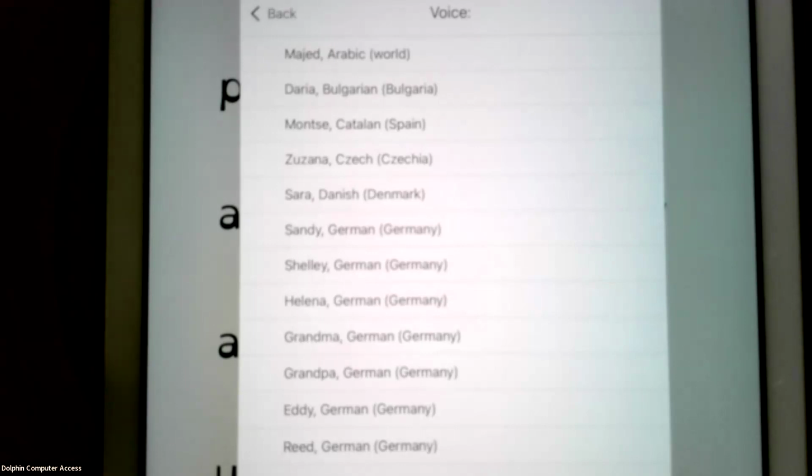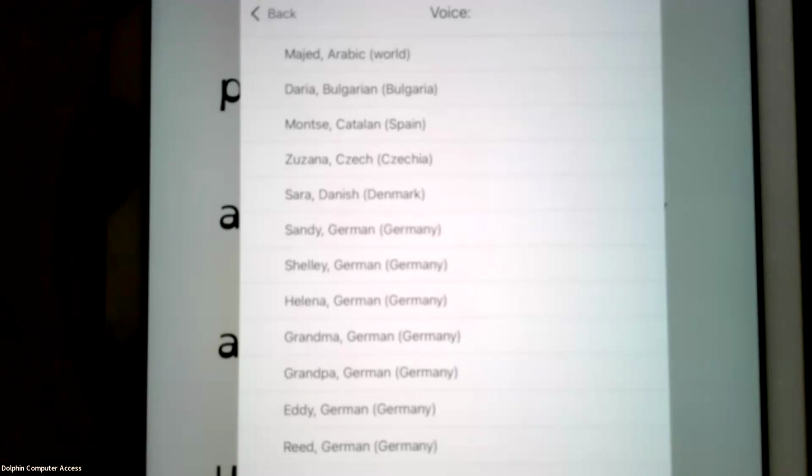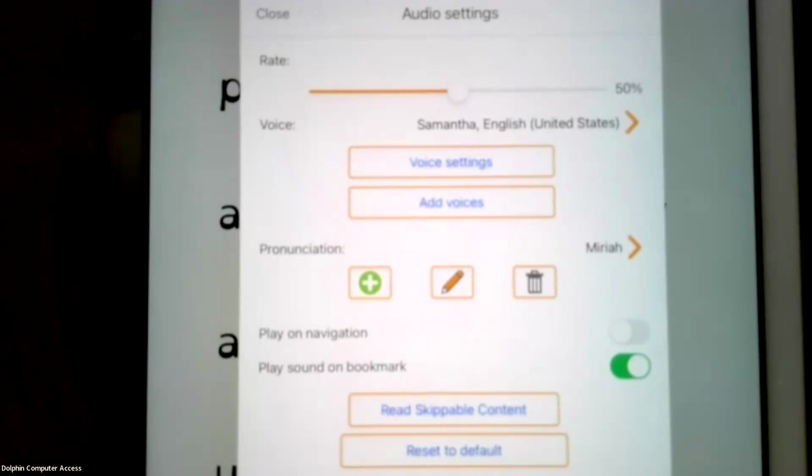So in North America, the standard three languages that are installed are English, Spanish, Mexican Spanish, and French Canadian. So those three languages, and it installs the interface. It's a smart install. It knows what your operating system is already using in terms of language, so it will adjust itself. Anyway, so we can pick a different voice if we want.